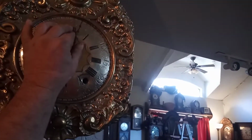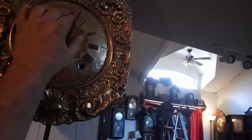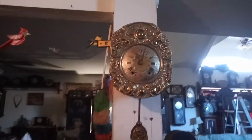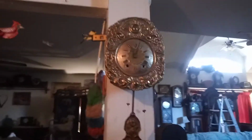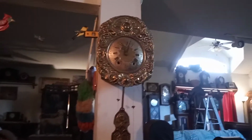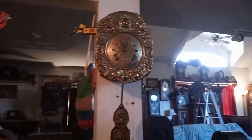And then a couple minutes past the hour, it chimes again. I think it was designed that way in case you missed the first chimes.